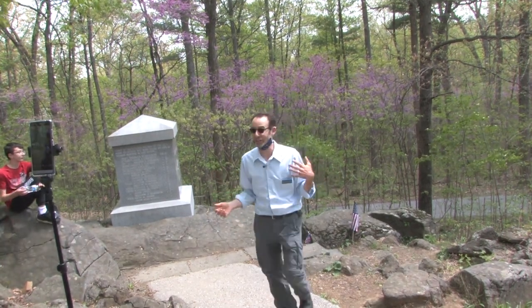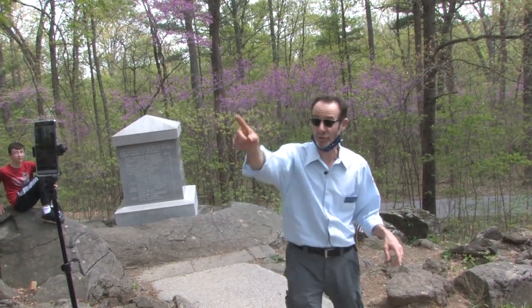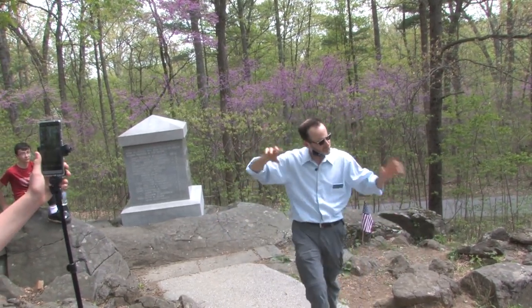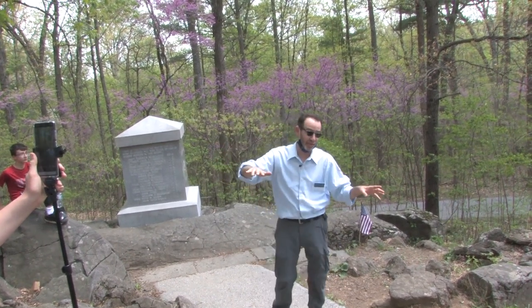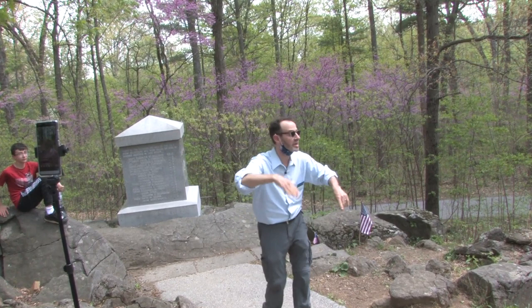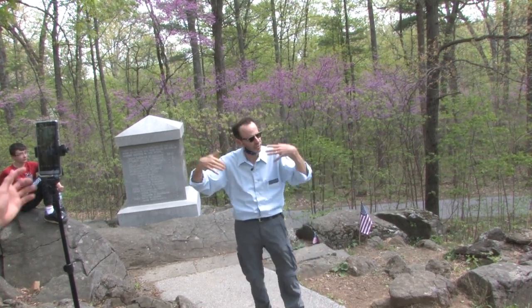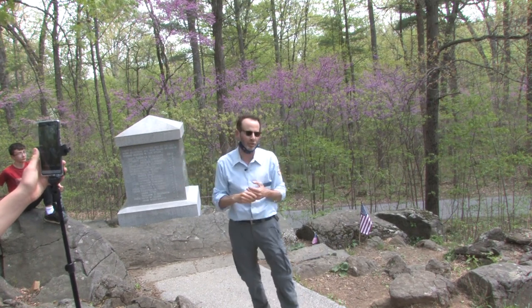Man, I have a director here. Here we are at Vincent Spur on Little Round Top. So Little Round Top proper's up there, but Colonel Strong Vincent, he'll be general in a few days after his death. Oh man, you died on Little Round Top. We're gonna go ahead and make you a general posthumously, another good word, okay? After you're dead, we're gonna retroactively make you a general.